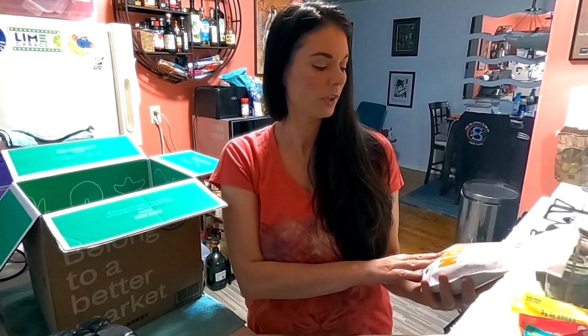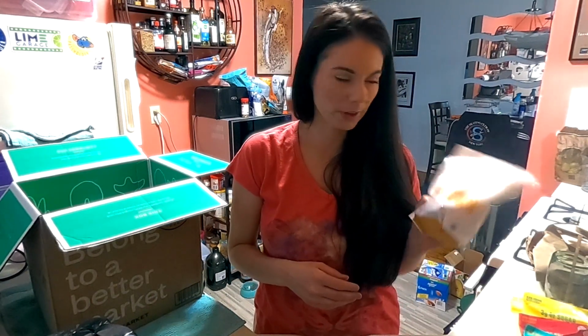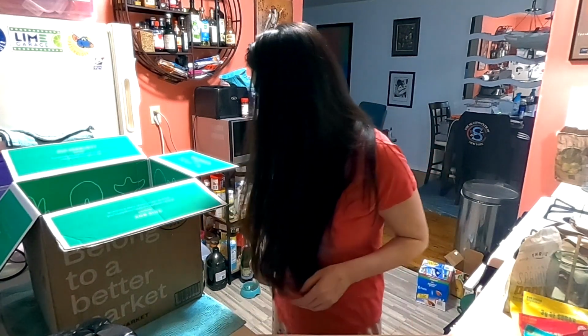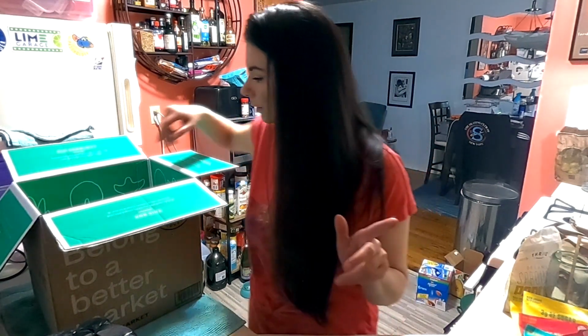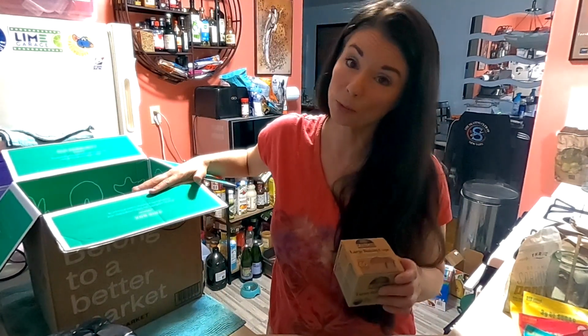And this is all organic sprouted popcorn. Non-GMO, kosher. And I love popcorn, but corn is so often a GMO food that I want to make sure it's organic. So that's why I ordered this. And I also ordered a popcorn popper, which I think also came today. I'll check on that in a minute. Actually looked to see if Thrive had a popcorn popper, and they didn't. So I had to get that from Amazon.